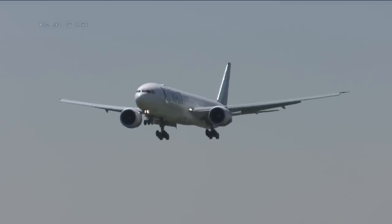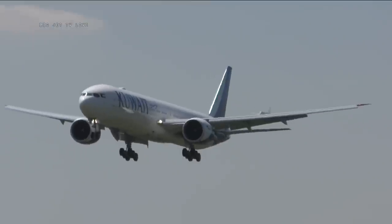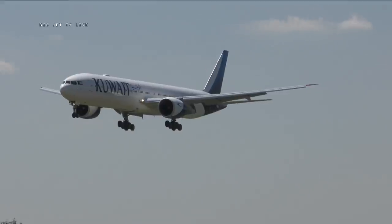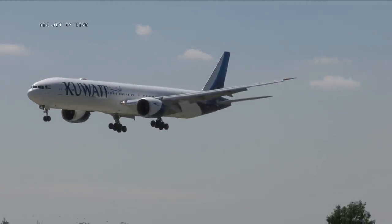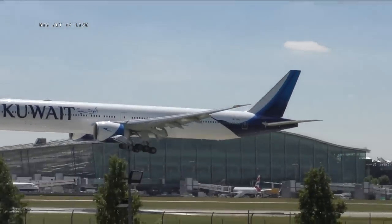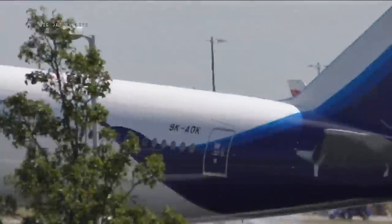Okay, this is new livery, is it? Well, new livery this year, but a brand new aircraft. Wow, she is new. Look at that. She's shiny, man. Try and get a close up of the reg there. Oh, nice.